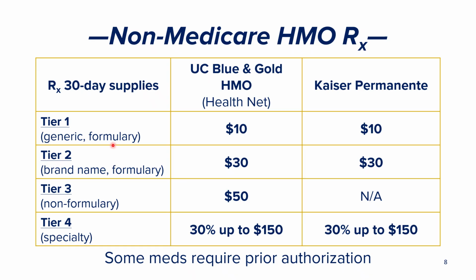The formulary is the list of drugs that the plan prefers to cover because those are the drugs that save them the most money and meet the various therapeutic categories that are needed. Tier 3, non-formulary. This doesn't really apply to Kaiser, but if you're in HealthNet, the UC Blue and Gold HMO, and your doctor prescribes a non-formulary drug, that's a drug that's not on the list, you can get it covered.